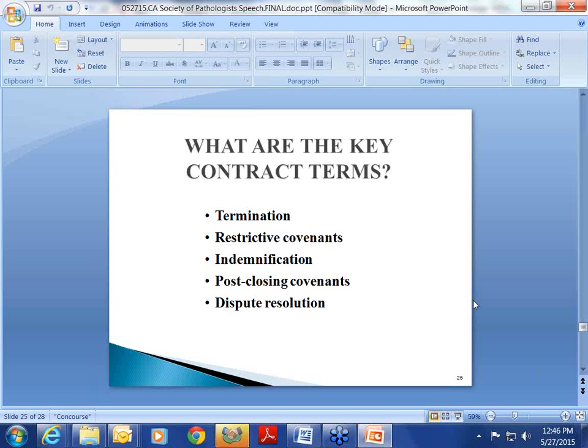Another issue for the sellers will be whether each seller, if there are multiple shareholders, will be liable for the whole purchase price jointly and severally with the others. So if one of the selling physicians is well heeled and the others aren't so well heeled, will that seller potentially be liable for the whole thing, or will the liability be individual to each seller, so they each take 20% of the potential indemnification obligation if there are 5 sellers?